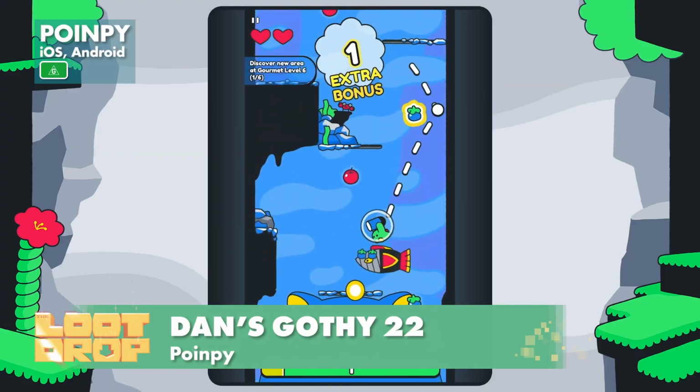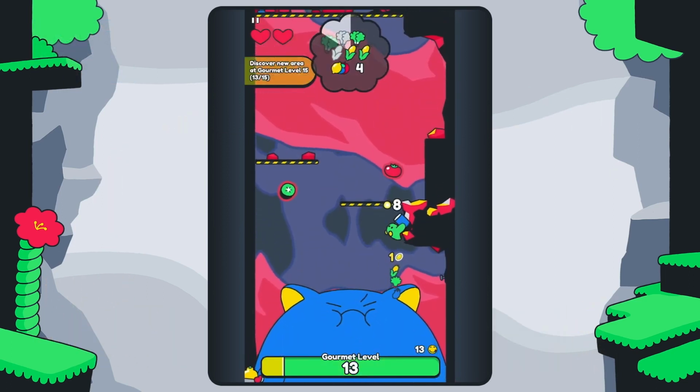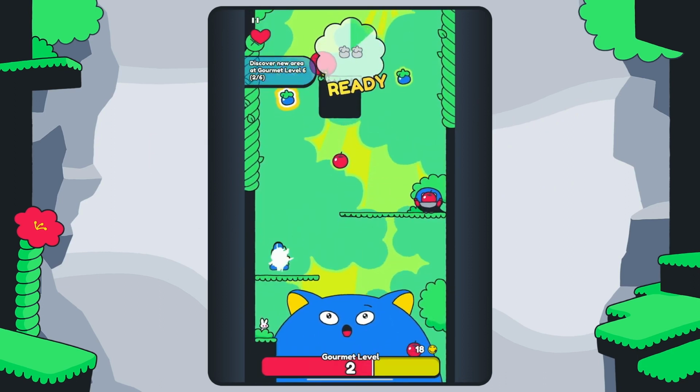Producer Dan's pick was Poinpy. It's the kind of mobile game that infects your brain with its tight controls and impeccable game feel. Plus, the ending is completely bonkers.